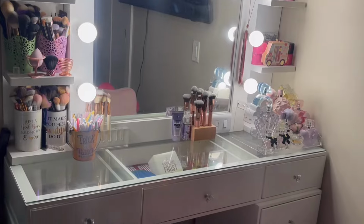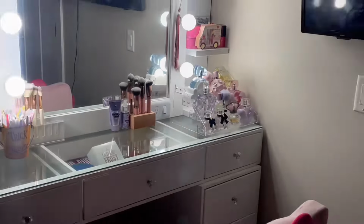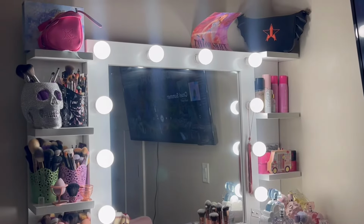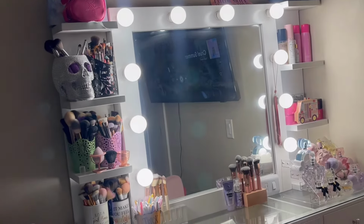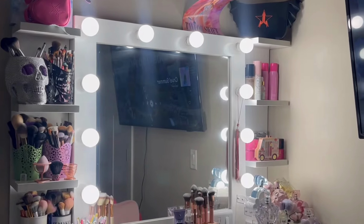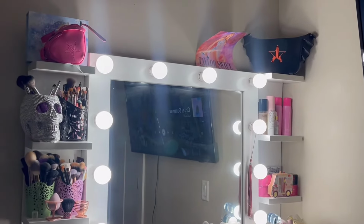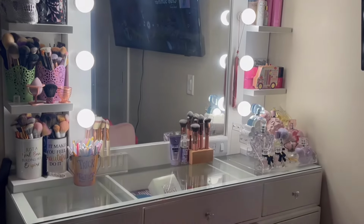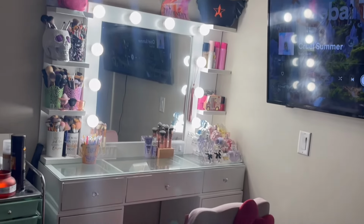Okay guys, this is the finished vanity. I honestly love how that came out. But I know we didn't really organize the other drawers. I don't have enough organizers, so I'm going to order some more and maybe do a part two. But for now, this is perfect because if you saw my vanity tour a while ago, I have those drawers pretty much organized already. So really that side was the only one that didn't have any organizers. I might just order some more for the palettes. But yeah, I think it came out so cute. I love it.